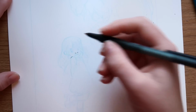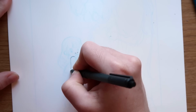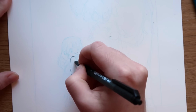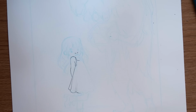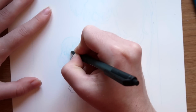So I'm gonna do this instead. You should be seeing what I'm doing. But yeah, I'm really liking this sketch. I think for what I'm doing, I'm very, very happy. I'm just not sure about her face. I think it's just because it's too much character. It's really weird. I have no idea why. It's probably fine. Let's just go for it.